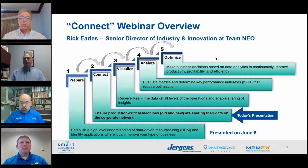So look at the metrics now, especially the key performance indicators, and see where you can find opportunities to improve and optimize. And then, of course, the optimization stage is once you've got all those previous steps in place, it's now time to start taking corrective action on a real-time basis, and that's what optimization is all about. So let's go to the next slide.